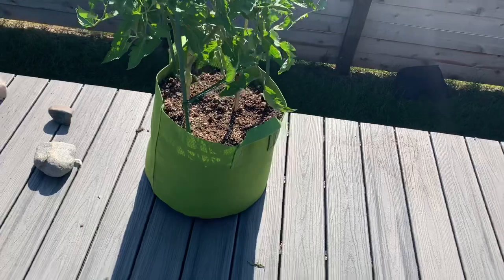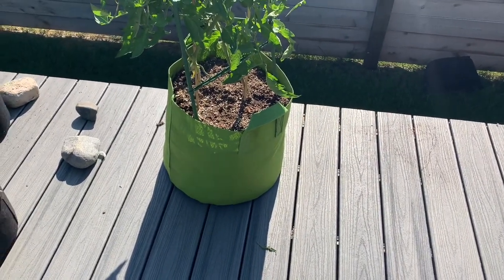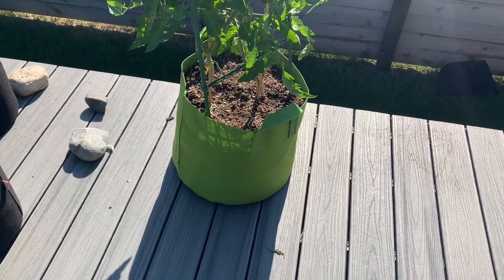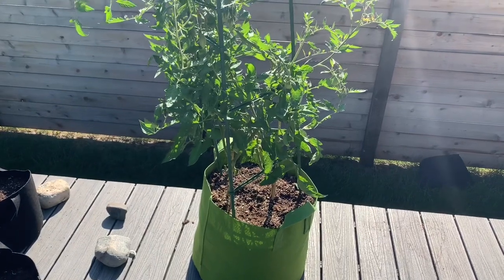One of the tactics up here is I upgraded the bag from a 5-gallon bag to a 15-gallon bag, and so hopefully that helps. And then I also got some bone meal that I've been sprinkling on top of the soil.